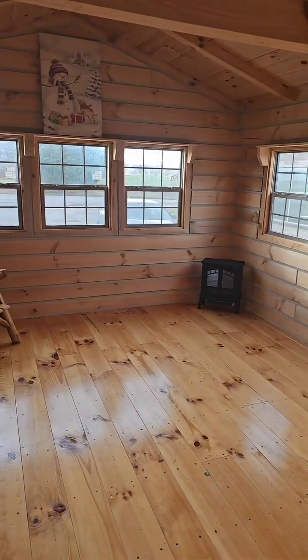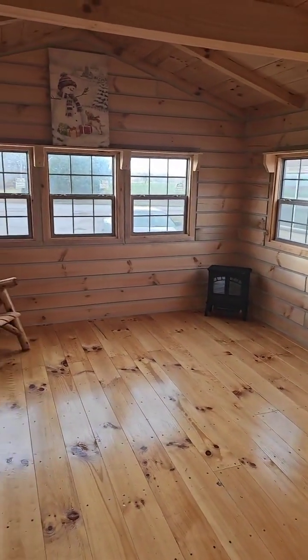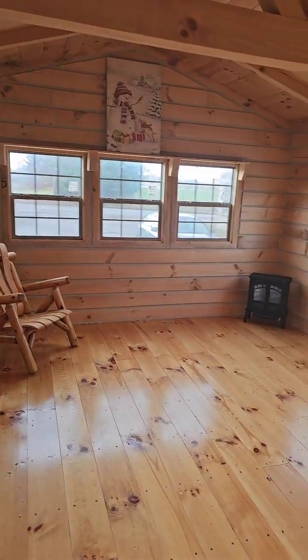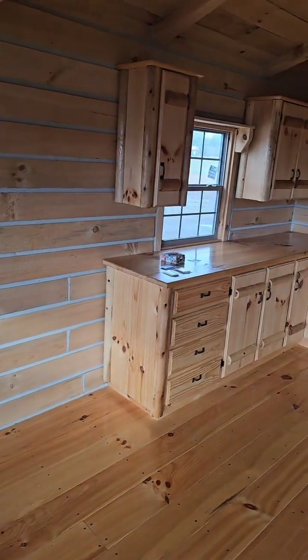Okay, this cabin is $50,000. As you see it, it is $60,000 with electric, and it is $77,000 turnkey move-in ready. $77,000. Just wanted to run the camera real quick for you guys here.